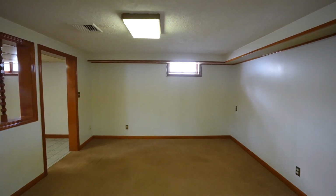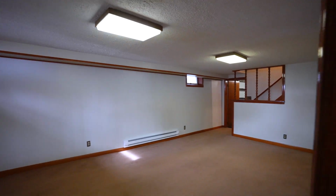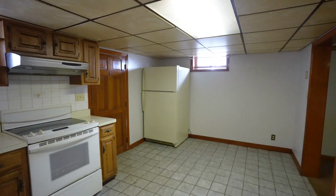Also, for additional features, we have a walkout finished basement with a second kitchen. Might be a great space for a college student, in-law, or when visitors come in from out of town.